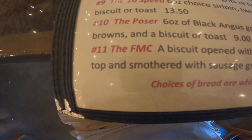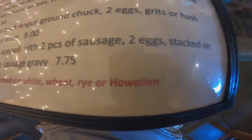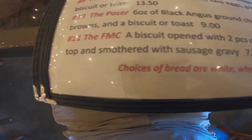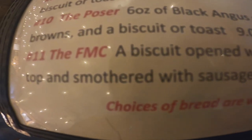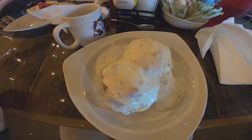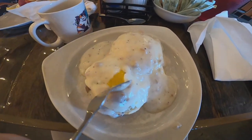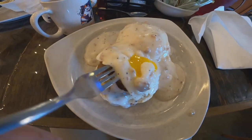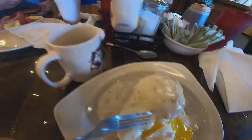Look at this. The FMC. A biscuit with two pieces of sausage, two eggs stacked on top, smothered in gravy. Oh yeah, that's gonna be good. Look at that. Oh yeah, look at that. Yes, eggs, sausage, biscuit. Oh, that'll make you happy.